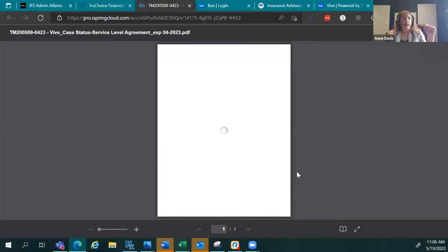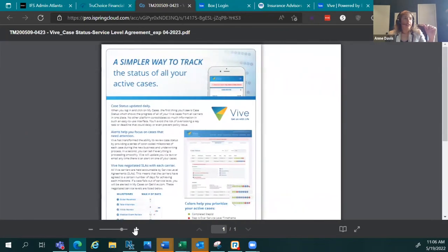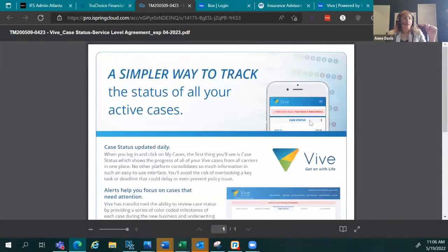So I'm going to go ahead and pull that up really quick just so you can see here. See if I can zoom this in a little bit for you. There. So you can see it has the phone icon here. So you're able to access True Choice Financial through your phone as well.